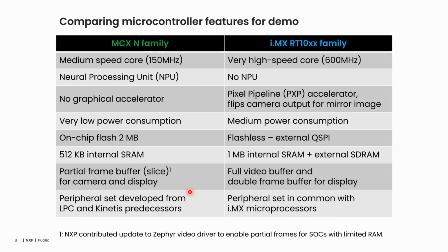512 kilobytes of internal SRAM on MCXN. I'll tell you also why this was a constraint for developing this demo. Compared to the 1 megabyte internal SRAM and the external SDRAM we were able to use on the i.MX RT, to use a double frame buffer for the camera and a double frame buffer for the display, as well as running the inference model. So this is for the i.MX RT.